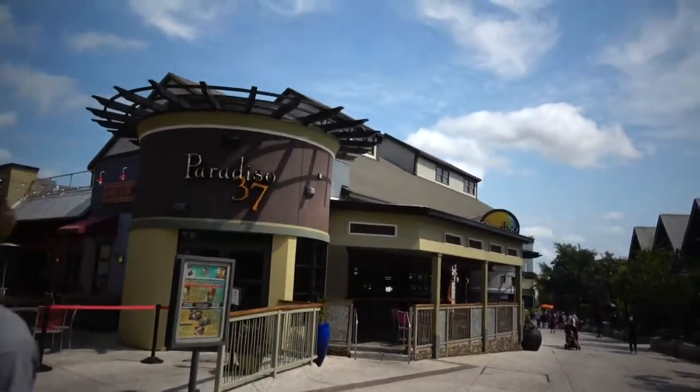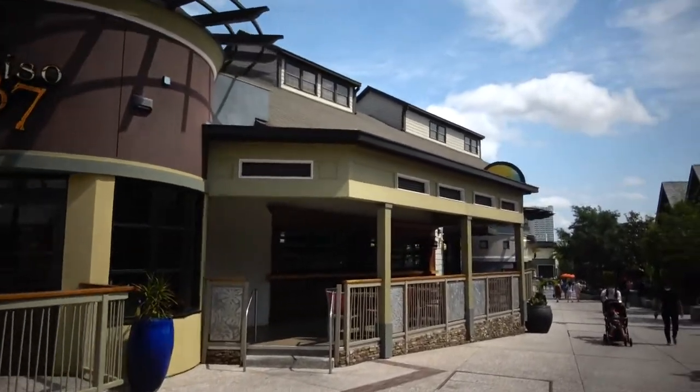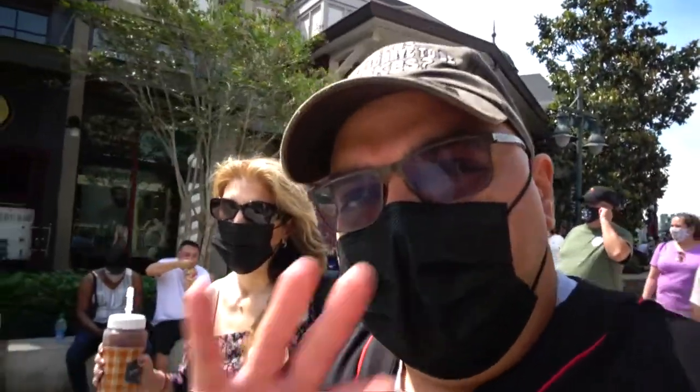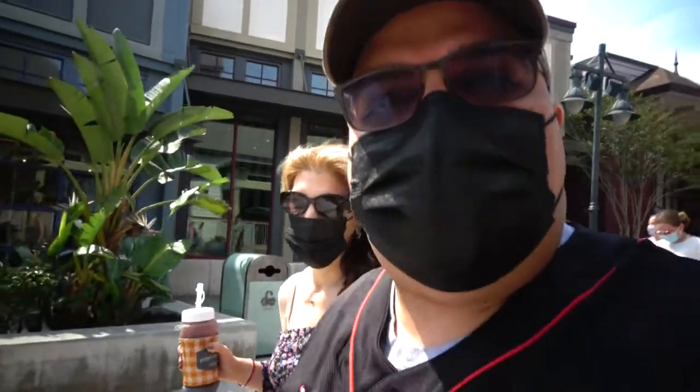Paradiso 37. We did not like this place at all. We do need to give it a second try, but it didn't do anything for us. The menu was really scattered, wasn't really that good. Definitely had Latin food a lot better. But I can tell you, if you ever need a reservation, you can get in here, no problem. And in front of Terra Cochina, you can get in there anytime. So, yeah.